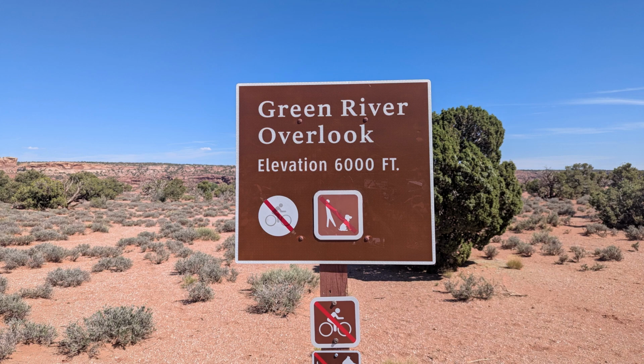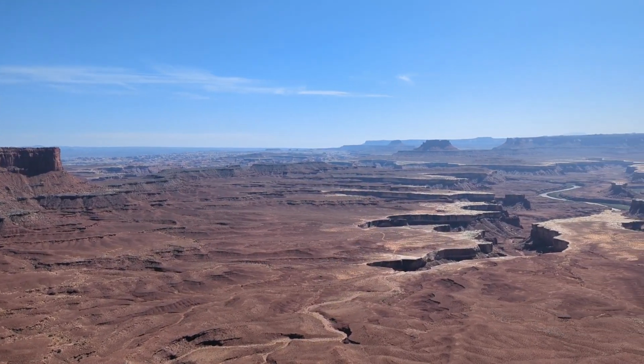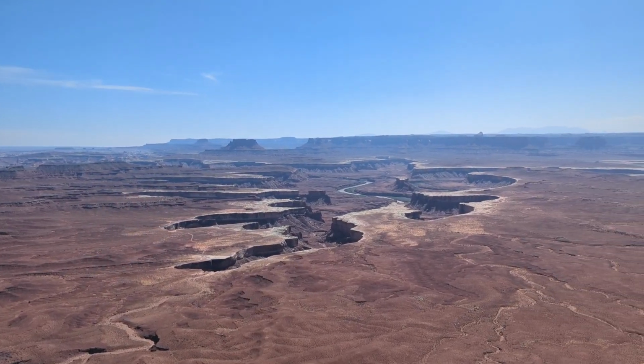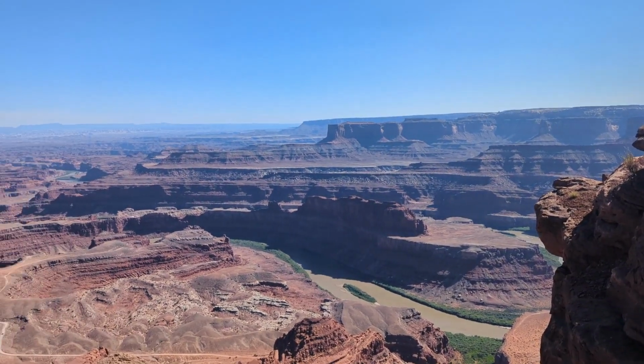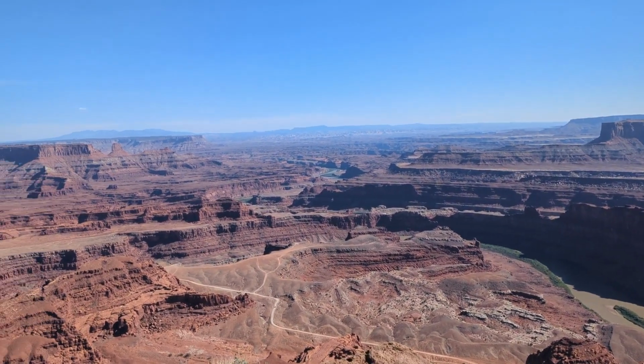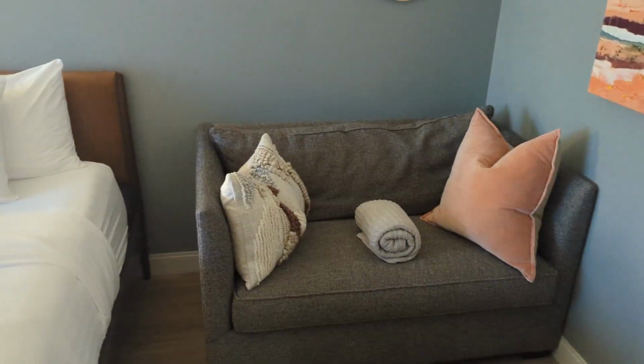We also headed to the Green River Overlook. The Green River moves slower than the Colorado River, so the canyons here don't have the steep cliffs like you would find in the Grand Canyon that was formed by the faster moving Colorado River. Now, this was my favorite viewpoint in Dead Horse Point State Park.